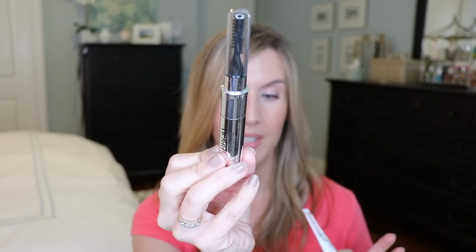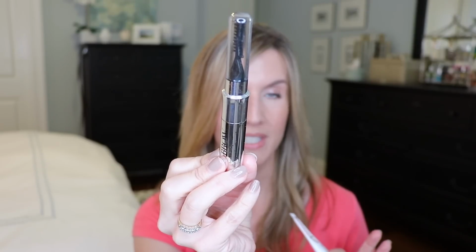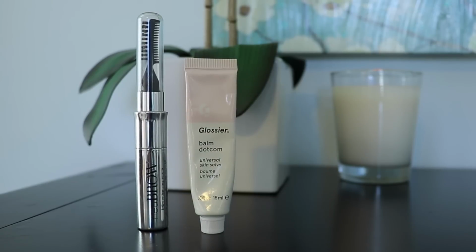The final two things that I do are brows and lips. I got this new brow enhancing serum from the Nordstrom anniversary sale. I got buy one, get one free. It's really been working, so I'm using it morning and night. And for my lips, I dab a little bit of Glossier Balm Dotcom on so that it can be treating my lips and sinking in before I put any lip product on at the end of my makeup routine.